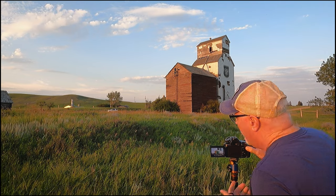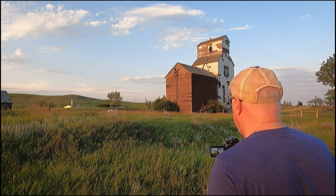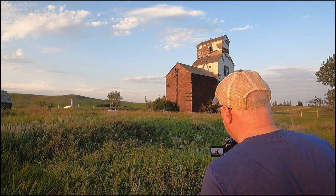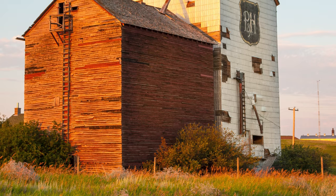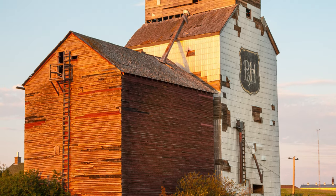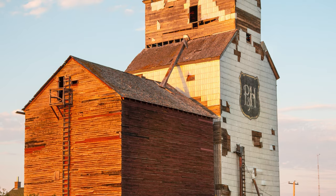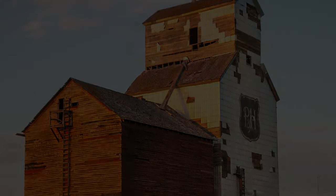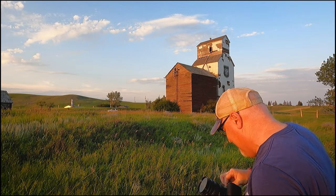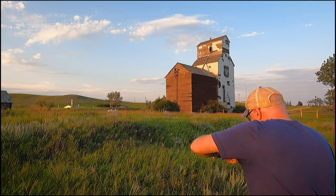We're gonna do 1/15th of a second, F8, 100, 2 second timer. Sometimes filming a video and photographing is a little bit of a challenge.